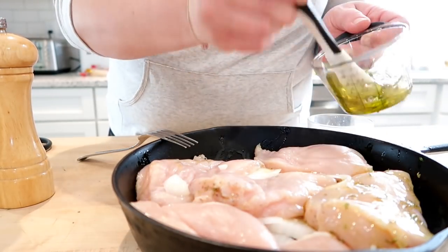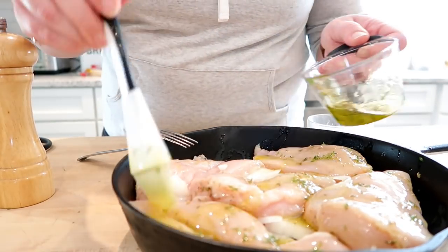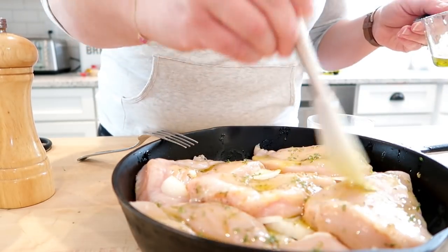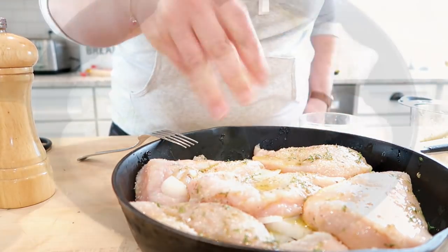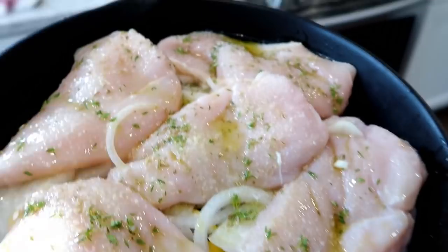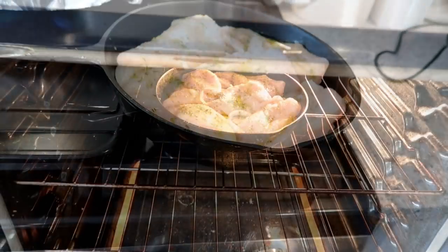I have to tell you, again, I was just so pleasantly surprised by the results of this recipe. You know, sometimes when you roast chicken breast in the oven it can become kind of dry and tough, but this recipe was the exact opposite. It turned out so tender and so good. My kids both polished off their chicken with no complaints. The husband did too, and he doesn't even really like lemon chicken that much, but it was that delicious.